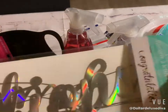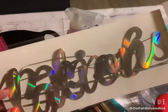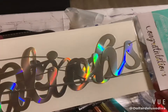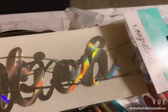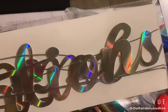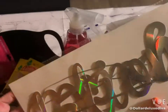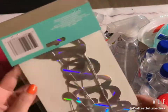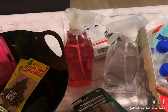Then I also grabbed this little congratulations foil letter banner. It just says congratulations in silver. And no, I don't have any particular idea in mind for it, but congratulations could go for all kinds of things: graduations, birth announcements, birthdays, whatever. You never know when this kind of sign could come in handy, and this wasn't a Dollar Tree brand, and so I decided to pick it up. They also had it in gold as well, but I opted to pick up the silver.